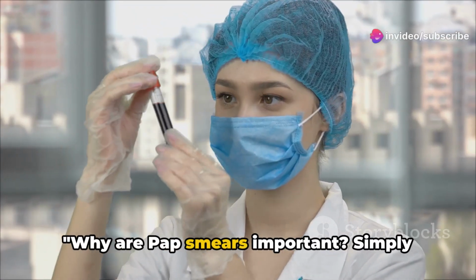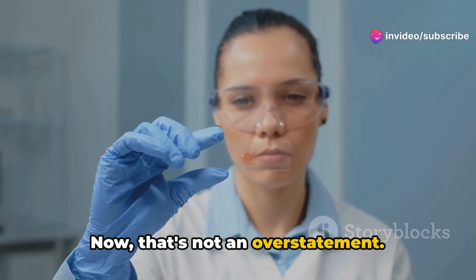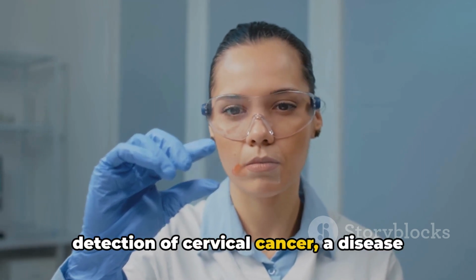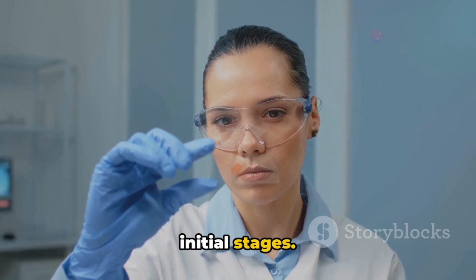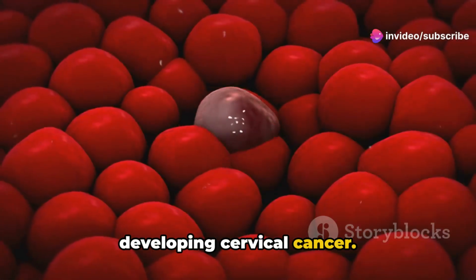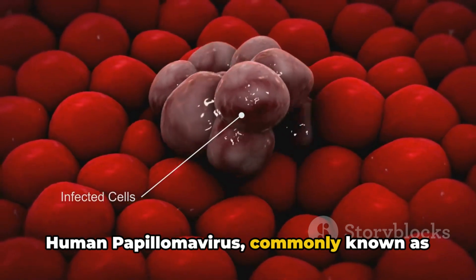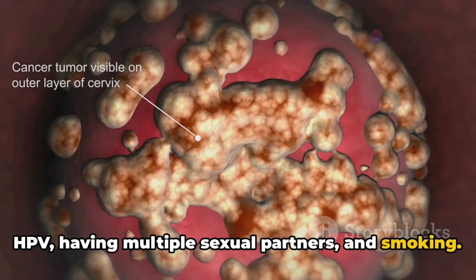Why are Pap smears important? Simply put, they save lives. Now that's not an overstatement. Pap smears are a critical tool for early detection of cervical cancer, a disease that can be prevented if caught in its initial stages. Let's delve a bit deeper into this. Certain factors can increase the risk of developing cervical cancer. These include being infected with the human papillomavirus, commonly known as HPV, having multiple sexual partners, and smoking.